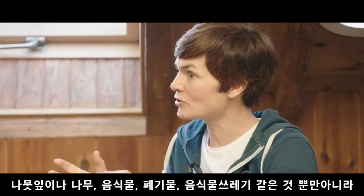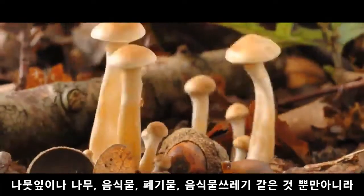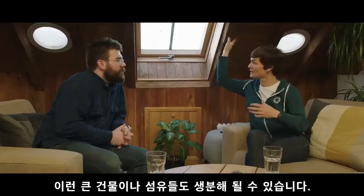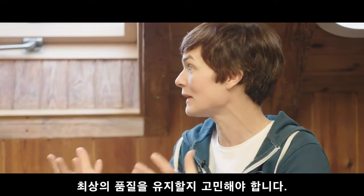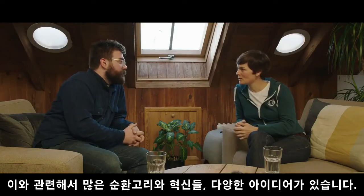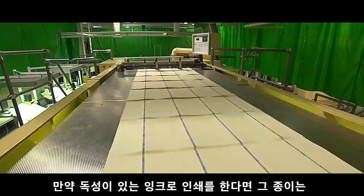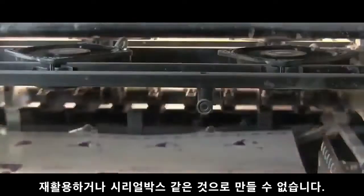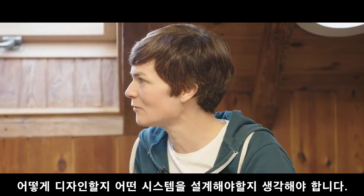So it's not just the biodegradable things we think of, like food waste or human waste or leaves from trees. It's also the bigger things, these things and the fibres. How can we keep those in use for as long as possible? How can we keep them at their highest value? So many loops, so many innovations, and a different way of thinking. If you put a toxic ink on a piece of paper when you print it, then you can't really recycle that paper and turn it into a cereal box, for example. So think about how you design. Think about what system you're designing for.